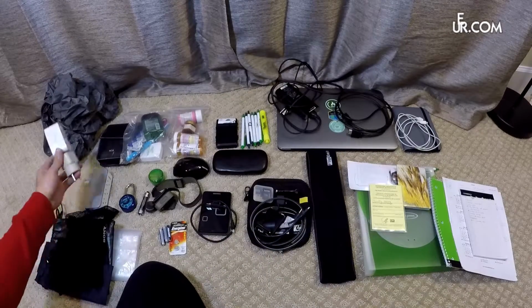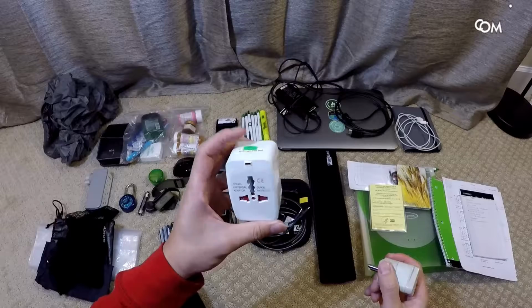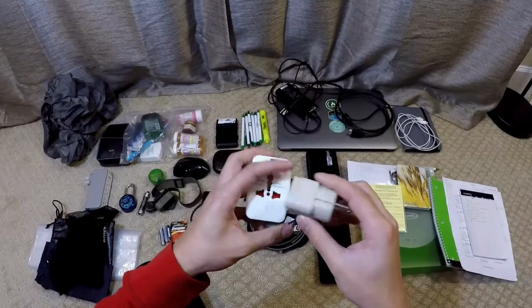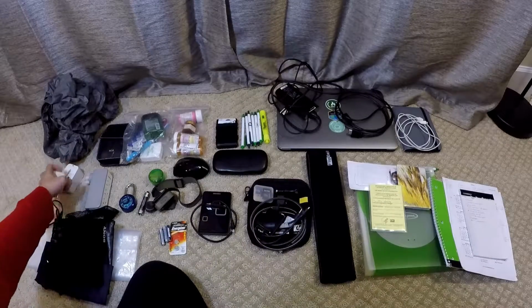Here, these are the adapters you can use for different countries. I've used these in Europe and also Asian countries and South America, so these work pretty well, and you can get them anywhere. I just had them from my previous travels.